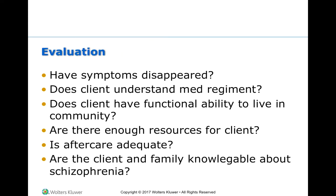Evaluation. Have the symptoms disappeared? Does the client understand the medication regimen? Does the client have functional ability to live in the community? Are there enough resources for the client? Is aftercare adequate? Are the client and family knowledgeable enough about schizophrenia?